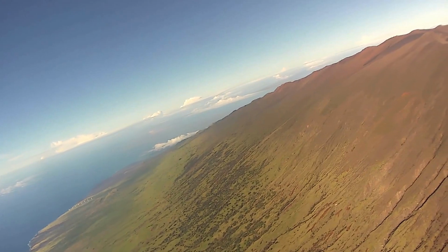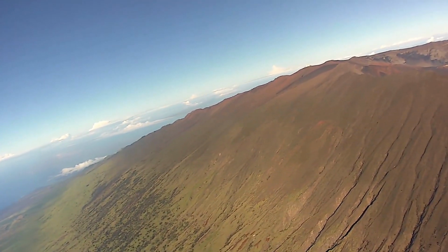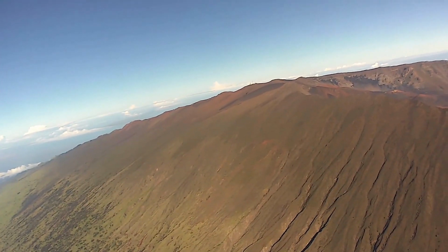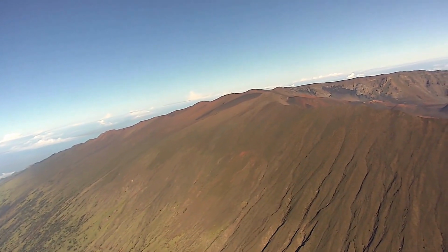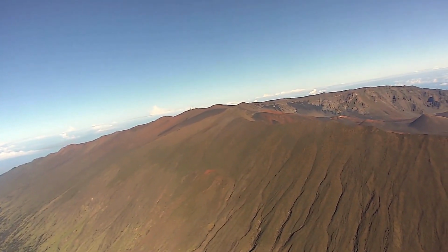All these volcanoes out here in Hawaii, these are all classified as shield volcanoes. They form over hot spots in the Earth's mantle. When they do erupt, it's not a violent eruption, it's more of a constant pour of lava. It creates a lot of landmass. Volcanoes in Hawaii are some of the largest in the world.